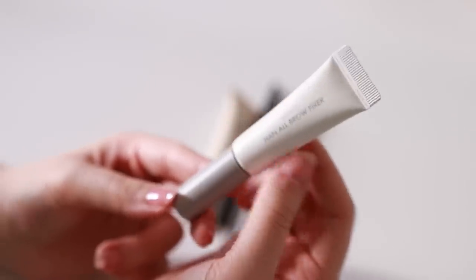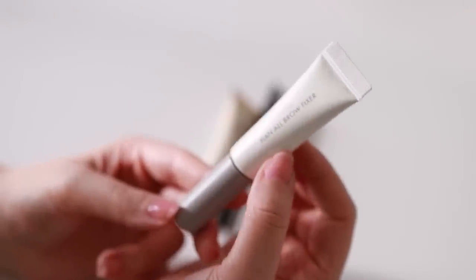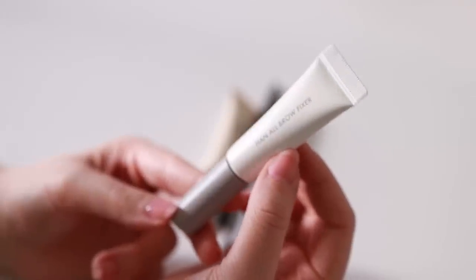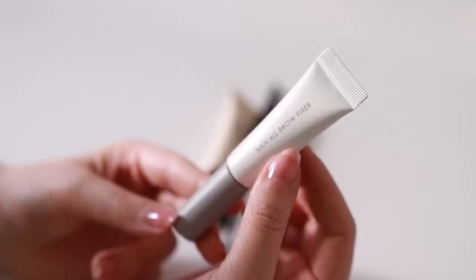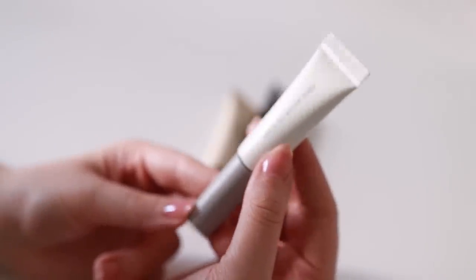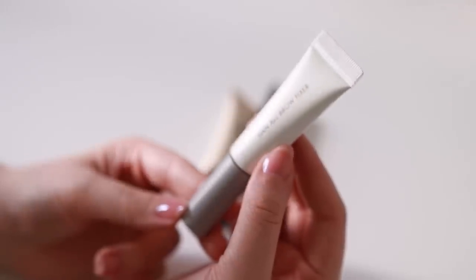I am going to declutter this. This is probably one of the few misses from Rom&nd. This does fix your brows well, but I do feel like it dispenses a little bit too much product and then it can get a little gunky. And if you aren't quick enough to brush it through, it goes flaky and turns from clear to a whitish, cloudy color. I've had that happen to me on a couple of occasions and been a little bit frustrated with that experience.